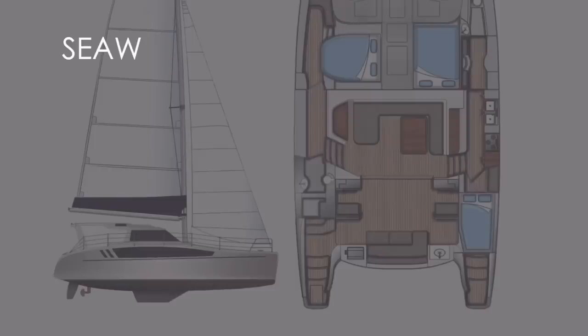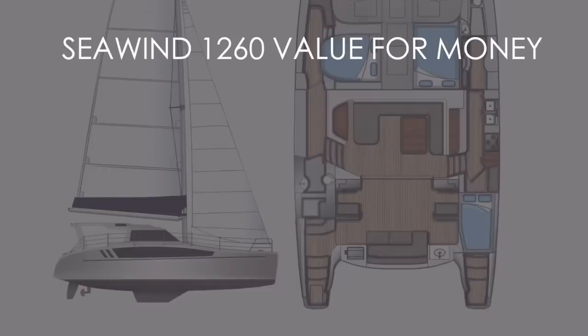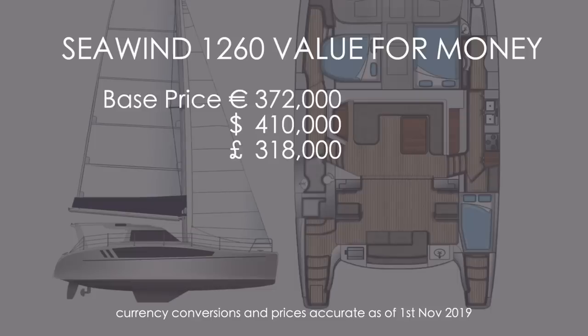Into the final category, and we are looking at value for money for the Seawind 1260. Now the base price for the 1260 is $410,000. That is 372,000 euros, or £318,000. And as always, this involves currency conversions taken on the 1st of November and does not include local taxes.